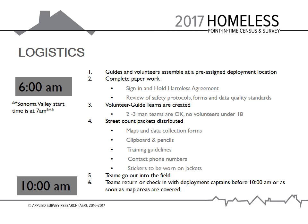Once you get there, you're going to complete paperwork. We have a hold harmless agreement and then some sign-in sheets. We'll review safety protocols. We'll review the data collection forms and data quality standards. Then we'll create our volunteer and guide teams. These teams will be made up of 2 to 3 people. We ask that no volunteers are under the age of 18.